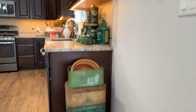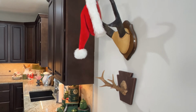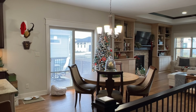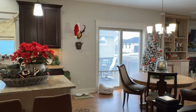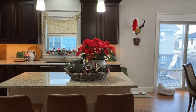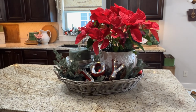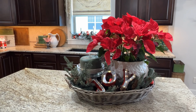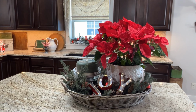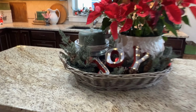And I have recently hung these antlers, and I thought it was a perfect spot for a Santa hat. I always like to have something on my island, and I recently thrifted a big basket in the fall. So I had it decorated for the fall season, and then now I've decorated it for Christmas. This poinsettia was the biggest one that I got, and so far it's looking okay. I wouldn't say it's looking amazing.